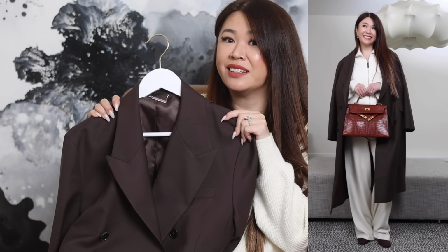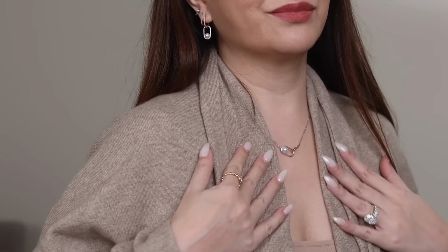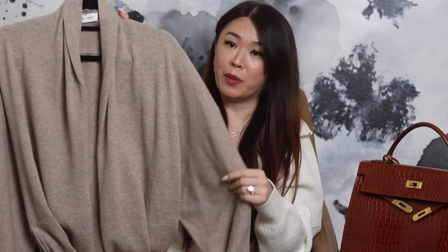And talking about more longer line silhouettes, I had to pick this next piece. Again, it is in cashmere. This is a calf length wrapped cardigan. Already, I'm a huge fan of cardigans. This is in Mongolian cashmere, the best cashmere. And I love my other LILYSILK cashmere cardigans so much that when this longer one came in, I know I will wear this so much. Like for the airport, it would be great.